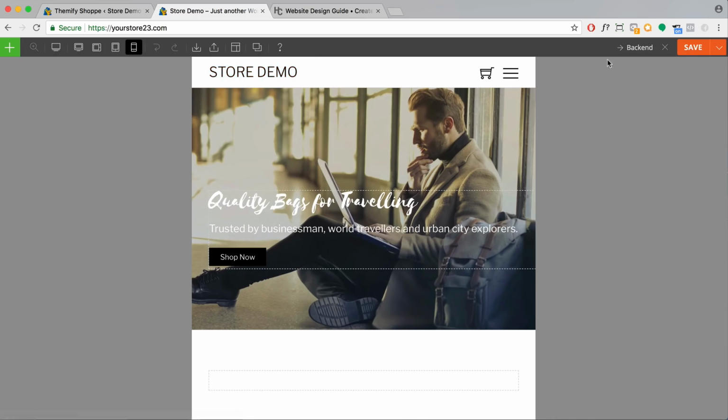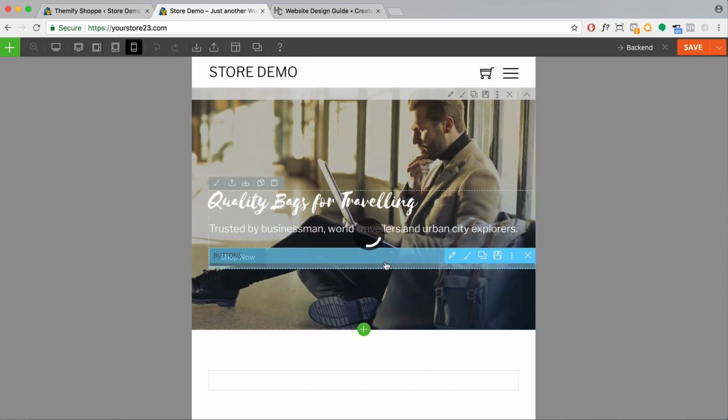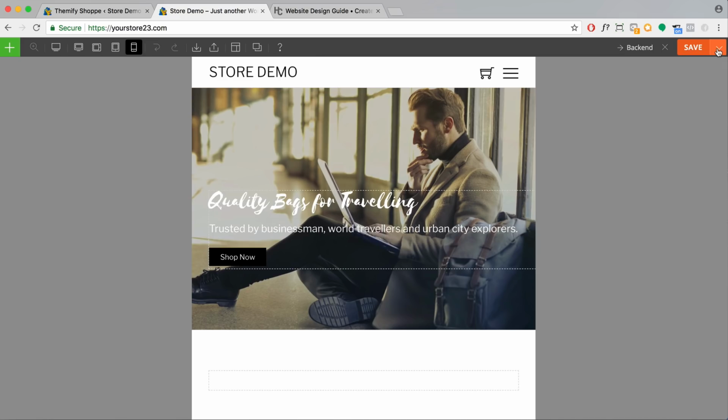So what you can actually do is you can also click on the down arrow here, save as revision. So let's say you want to save that section because you've finished the hero section, click on OK. And if you make a mistake, then you can click down and load revision again.